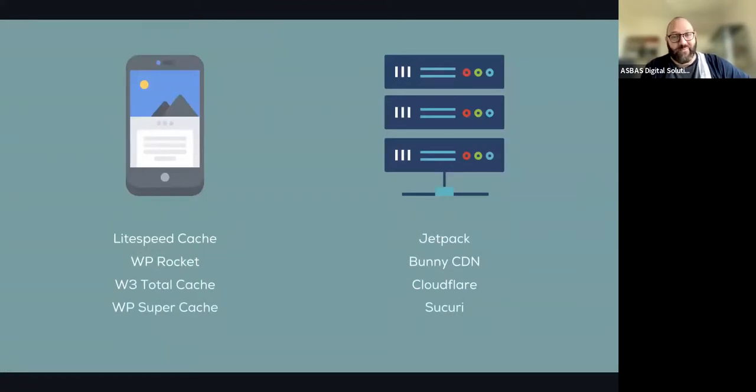What do you choose when it comes to those? For browser-based caching, you can choose plugins such as LiteSpeed Cache, WP Rocket, which is absolutely brilliant, W3 Total Cache, and WP Super Cache. All 4 of those options are amazing, and I would encourage you to use them.